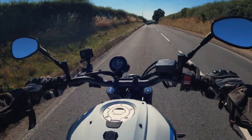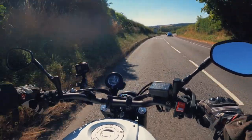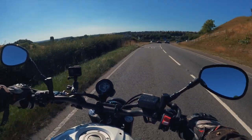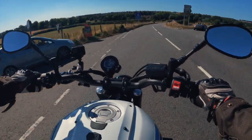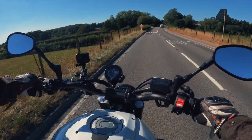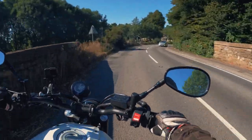So, any downsides of the XSR over the standard MT? Well, the weight of the XSR700 is 188 kilograms wet, and the standard MT is 184 kilograms wet. So it's 4kg heavier. In motorbike terms, 4kg does make a difference, but it's really not very noticeable. I still prefer the handling setup on this XSR, really. So that's not a major downside at all.